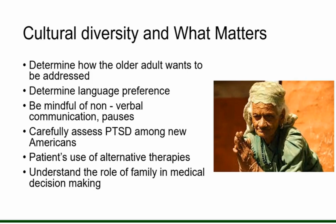And that may be particularly true of post-traumatic stress syndrome. Up to 75% of new Americans and refugees have some form of post-traumatic stress syndrome. So that's important to evaluate. And again, having the family member in there may not allow them to maximally or optimally express their concerns about their previous stressors in their life that have lingering consequences.